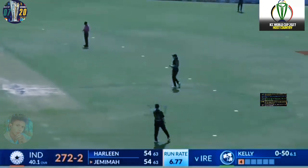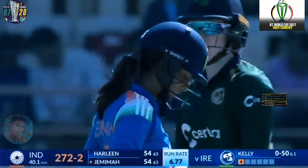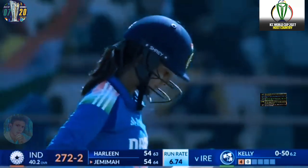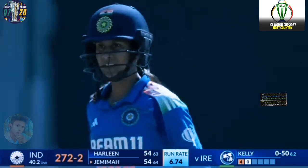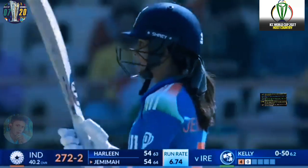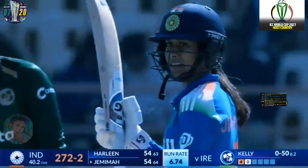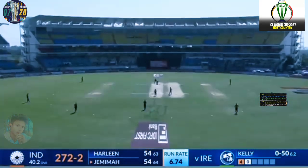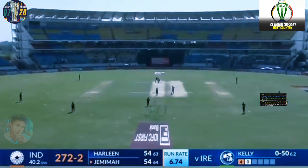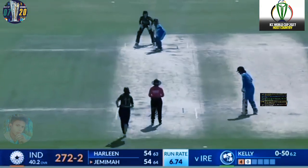Of being dented by the fact that your left arm spinner, who was so penetrative, so much of such a wicket taker, 3 wickets for Maguire. A couple of changes. You can understand for the Ireland team as well that they want to give an opportunity to the probably everyone who's on the team and who's travelling here.